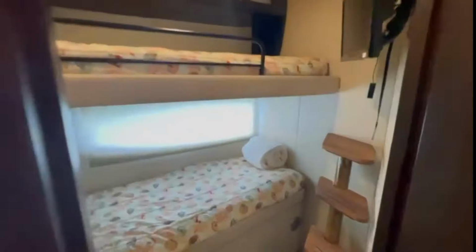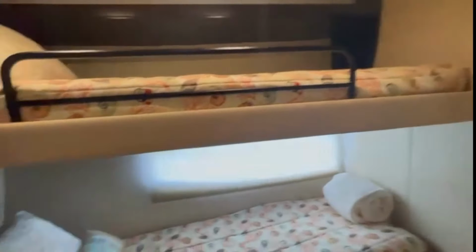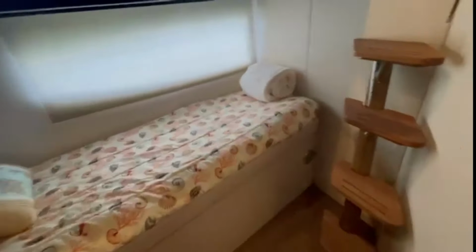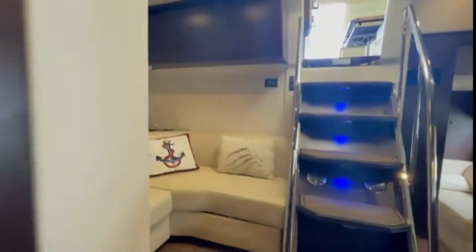So as I said, this is a three stateroom layout. So you've got a small bunk room with their own TV, perfect for the kids. And a full-size adult can sleep in this room as well on the bottom bunk if you don't want to do climbing. But if you don't mind climbing, there's direct access to the top bunk. Little sitting area.